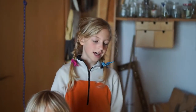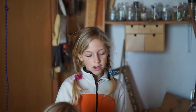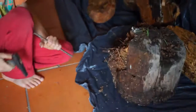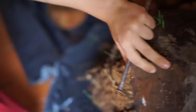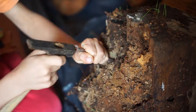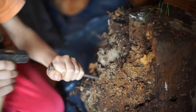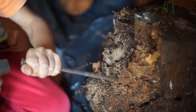Okay, we've collected our rotten logs and they've been soaked. And now we need to actually put the mycelium in it, so we're making holes in them. Okay. Let's have a look. Put it down. So here there's some really rotten wood. I can already see quite a few bugs in it. So I'm making a few holes in it. Here there's one. Here's another. And here there's another.